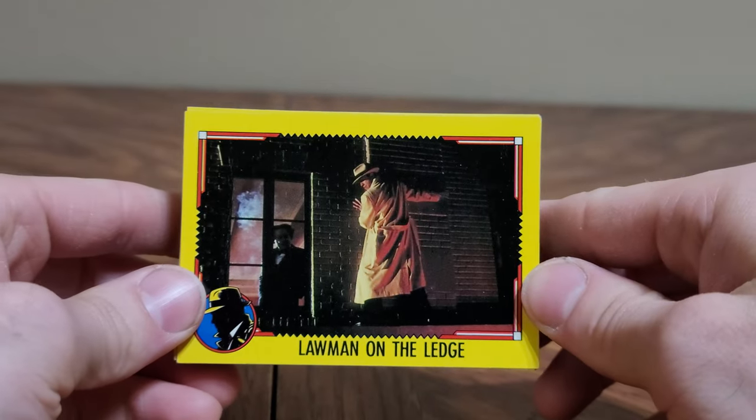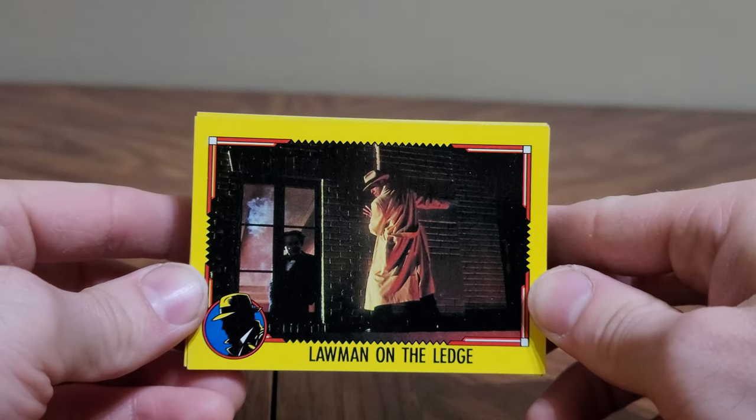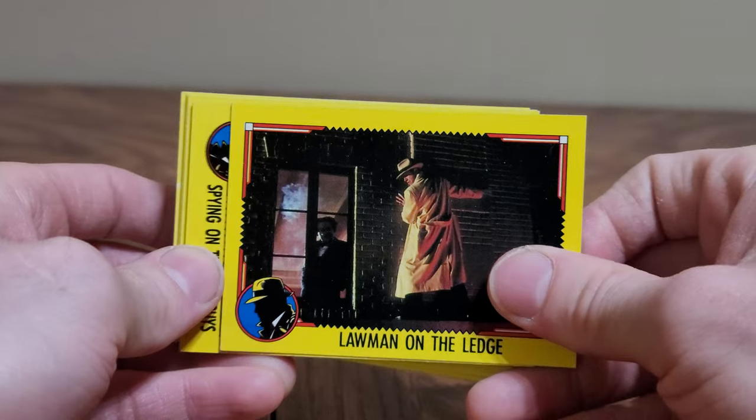Lawman on the ledge. Don't jump, Tracy! I'm gonna jump! Oh, wait, no, he was spying on them. Yeah, and then he did jump towards the end, but slid down a light pole? Don't jump. I didn't jump.